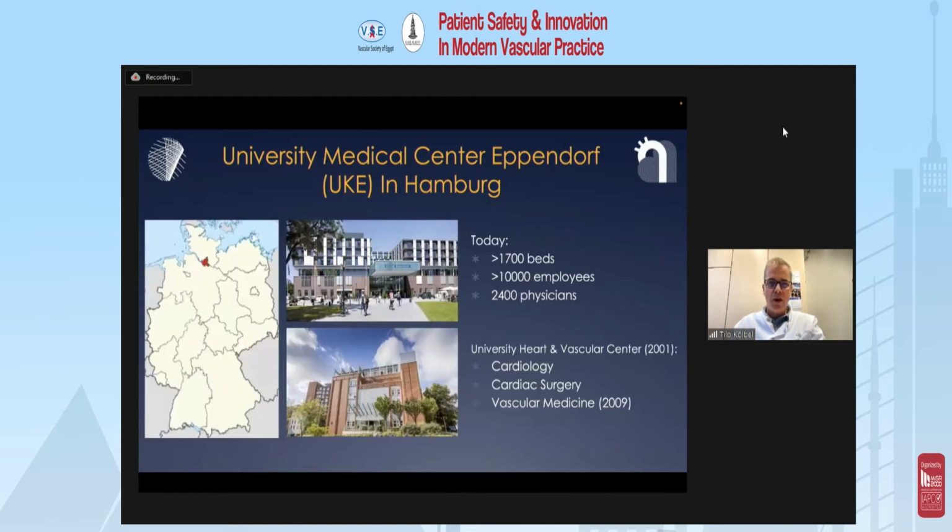Some information about our center. We are in the north of Germany. We're the second largest city in Germany, and our university medical center includes more than 1,700 beds. We have an integrated cardiac center, the heart and vascular center. Vascular medicine, where I serve, is a part of it.